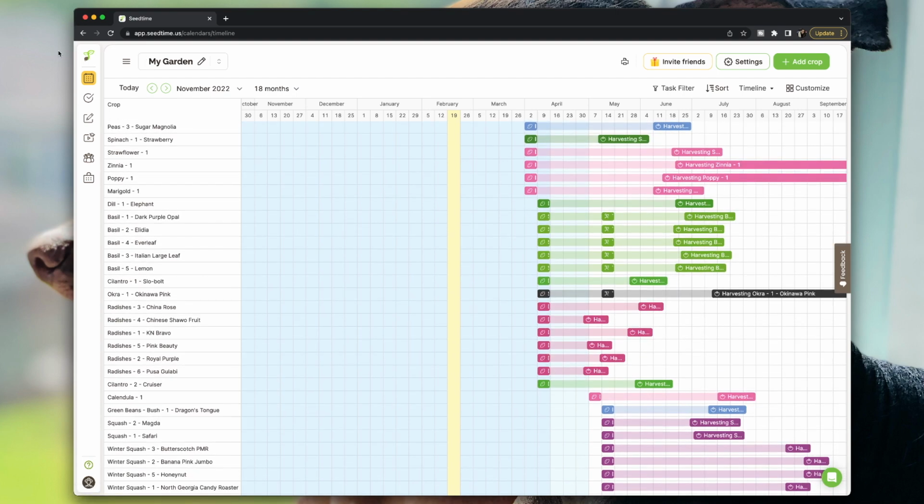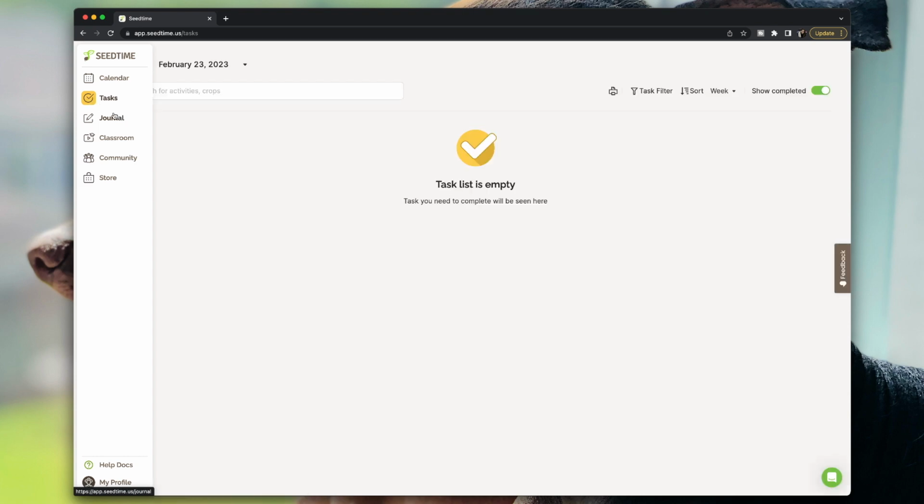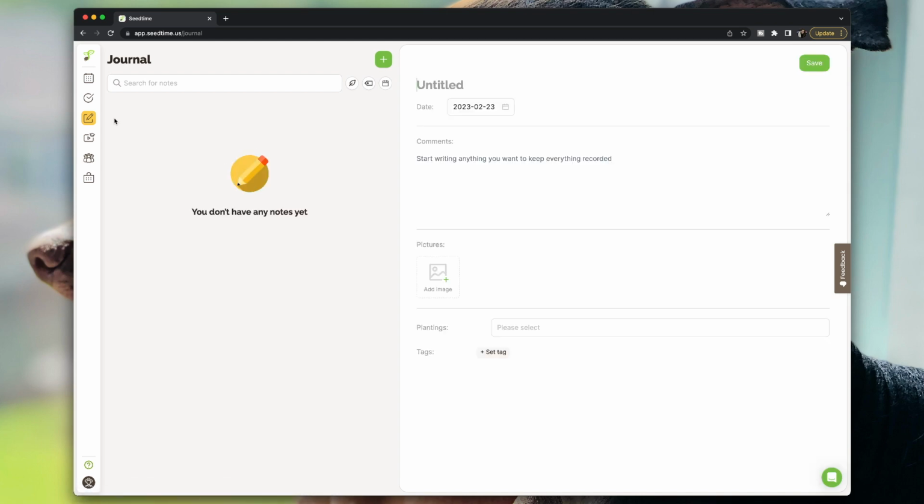They do have some built-in tools as well. So they generate these task lists. I technically don't have anything to do today. They also have a journal section where you can keep track of stuff like I do in my journal section in my spreadsheet. I know they're thinking about adding new features like a garden layout, weather patterns, maybe seed inventory, which I also keep track of in another spreadsheet that I won't bore you with, and things like that. This is a brand new program, so they don't have everything fleshed out yet.